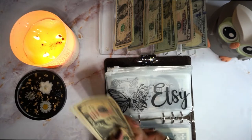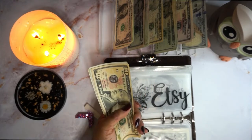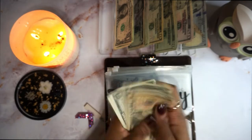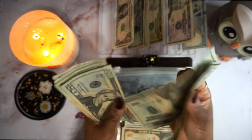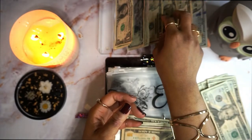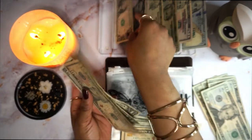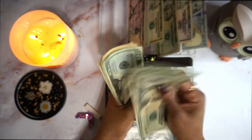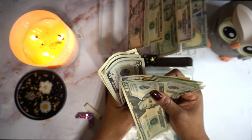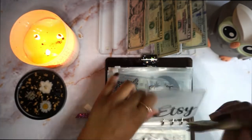Let's see. Etsy. Okay, so Etsy currently has 18, I think. So 10, 15, 16, 17, 18. Yeah, so we're going to add 119. So we're going to do 20, 40, 60, 80, 100, 15, 16, 17, 18, and 19. I saw that ripped. Ugh. And so we should have 137. So 20, 40, 60, 80, 100, 10, 20, 25, 30, 31, 32, 33, 34, 35, 36, and 37. How do you have crisp ones and then that one ratchet looking one?